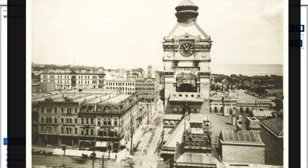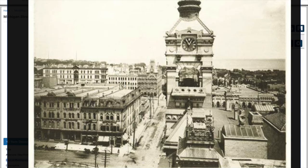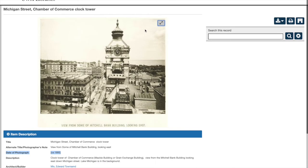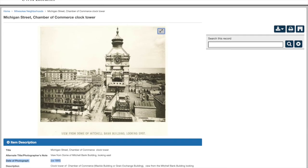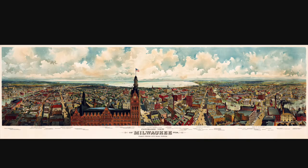Look at the roads. So you have buildings and structures like this, but roads like this. This is what I say. We have been rediscovered. I don't know. What do you guys think? Again, I love the architecture of Milwaukee, but this is very suspect.